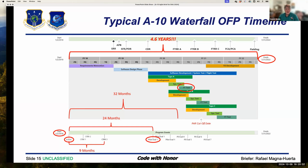It was 2 years before we saw the first software go to a pilot to sit down in our test stand and try to fly it. It took 9 months from ASRC to our third CRM, and that's before software design started, before we even had the list of requirements to get started.